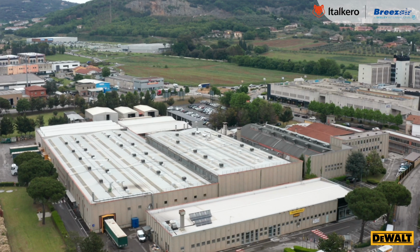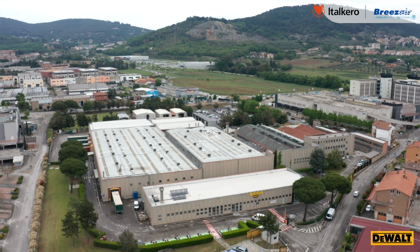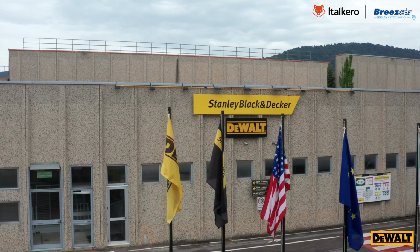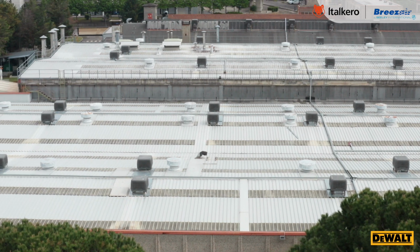DeWalt Industrial Tools is a subsidiary of Stanley Black & Decker Group, a global leader in the manufacturing of professional power tools. In the Perugia manufacturing plant, we manufacture tools for cutting wood and demolition hammers. These are our two main product families. Today, the Perugia factory has 250 employees.